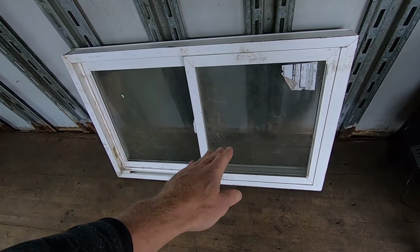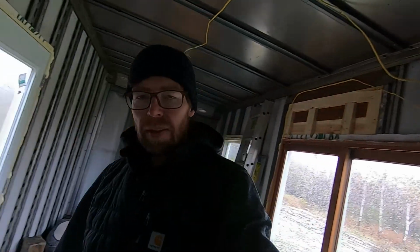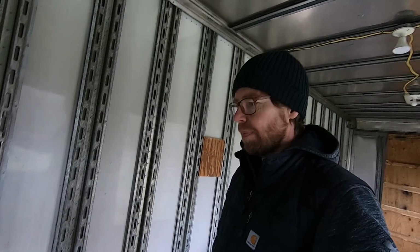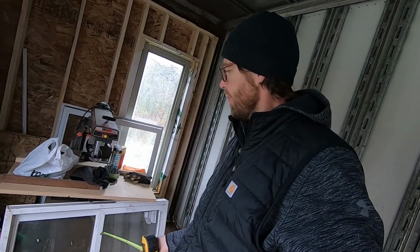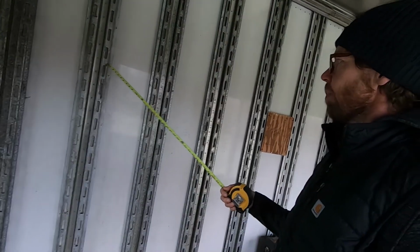Now I just gotta figure out how high I want this thing to sit. Okay, the one thing I gotta say about designing on the fly like this and being flexible with your materials and your game plan is the difficult part is to visualize. So what I'm gonna do is turn this window sideways. And what that's gonna allow us to do is have cabinets above it.